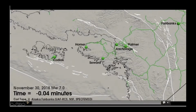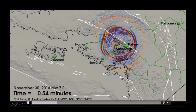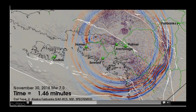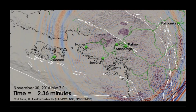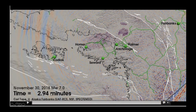This shows a simulation of the 2018 earthquake, just to get some idea of the timing. How long does it take? When everyone in Fairbanks was feeling this earthquake, here we are 2 minutes into the event. So it's a nice way to say you're experiencing something that happened 2 minutes ago in a much, much stronger fashion in Anchorage. This gives some idea of the wave field complexity that can arise from these basins in the area.